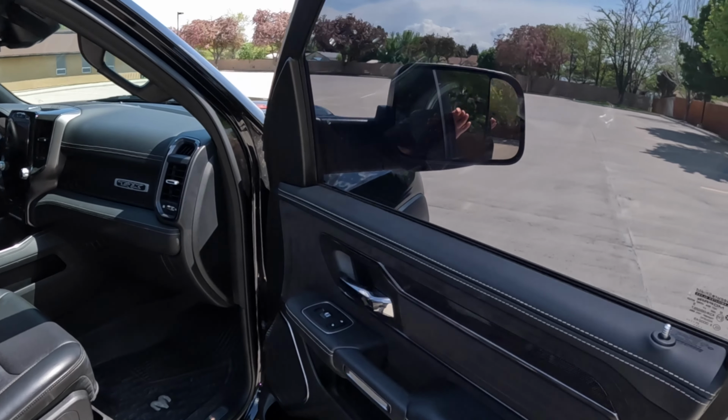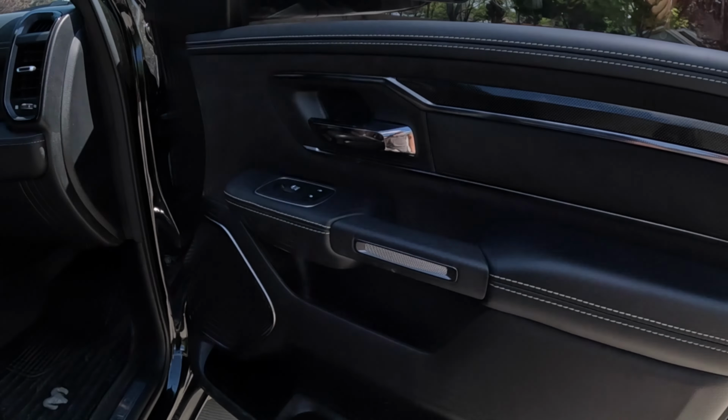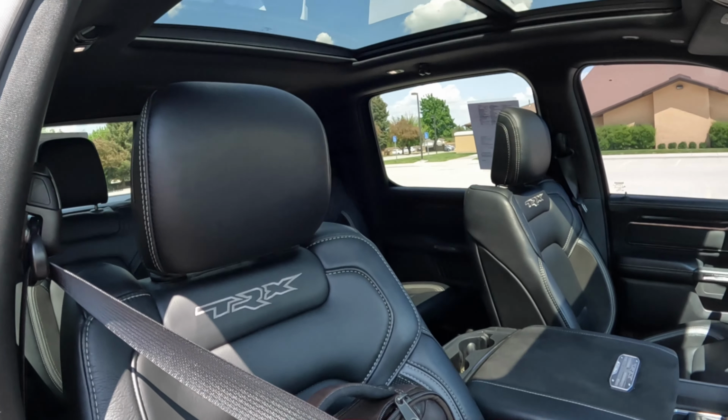And if you're going to be riding shotgun in the T-Rex, the door follows the same theme as the driver. You just lose a couple of those extra controls. Still, you have Ram on the door sill, powered seats. Our backpack's having a good time. TRX is stamped in. It looks so good in here.